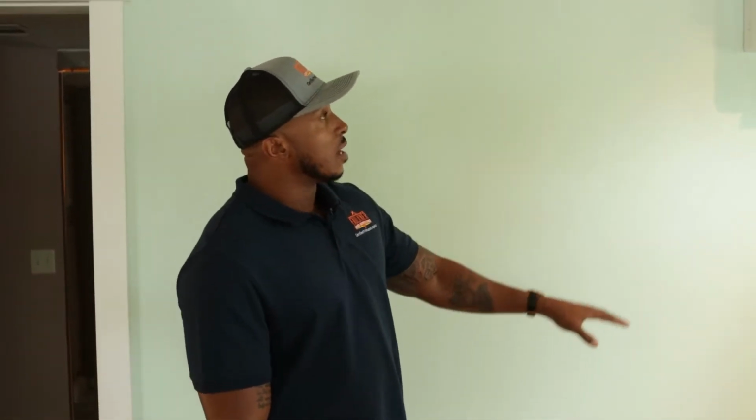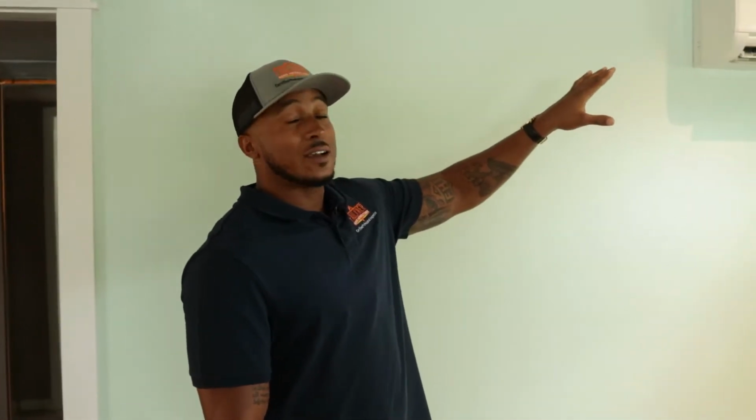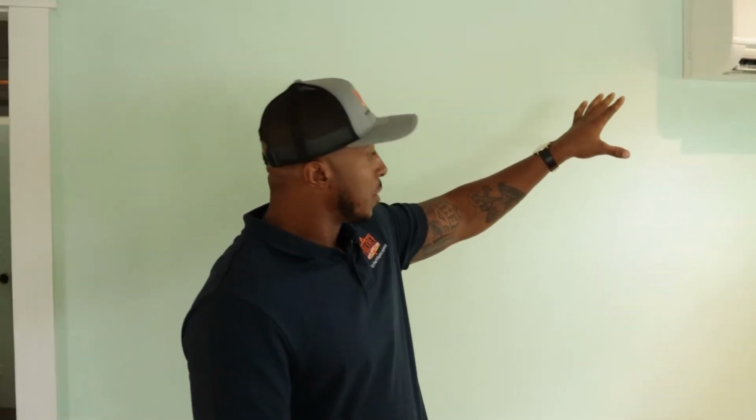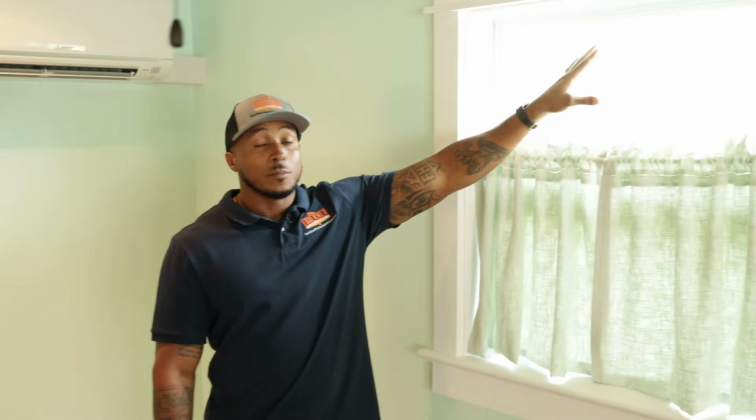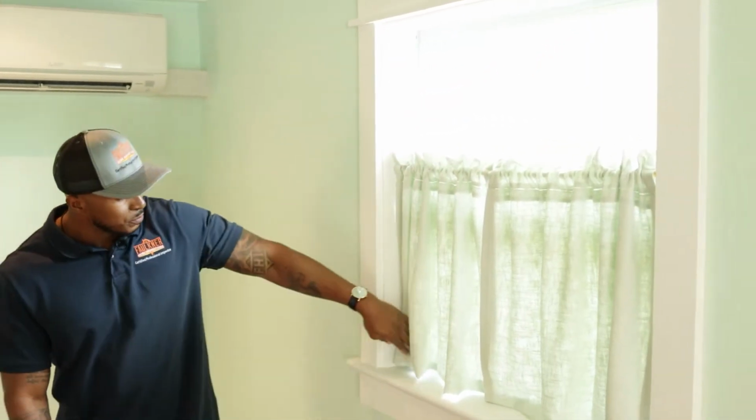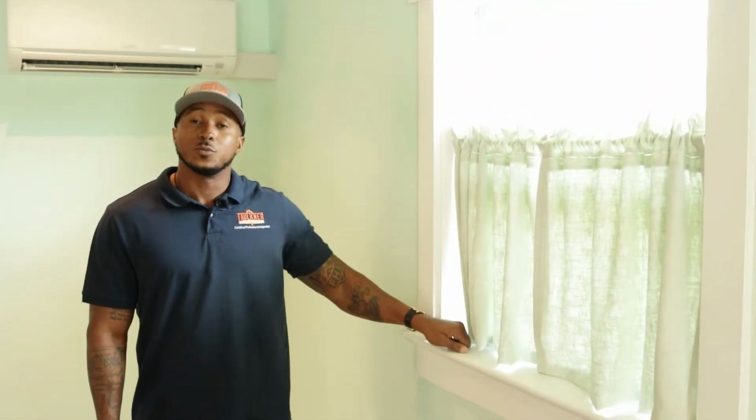Okay, folks, so moving along in the bedroom areas, I'm moving my eyes from up top to bottom. I'm looking in the corners for any roof leaks. It's more susceptible to have roof leaks in the corners, okay? So I'm looking up and down. I'm also inspecting the windows. I'm looking at the top of the windows, making sure we don't have any water intrusion or any signs of water intrusion at the window sill.